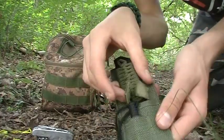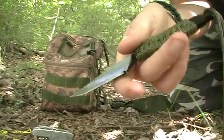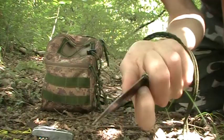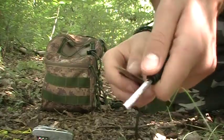Next up, I have my fixed blade knife. It's by the brand Survivor. Paracord wrapped handle, full tang. It's quite small, but I don't really need anything that big. It comes with a ferrous rod in the sheath.